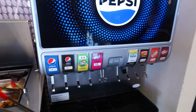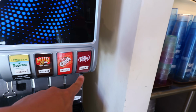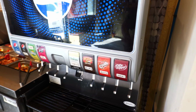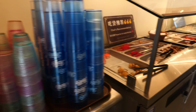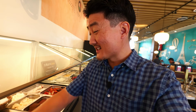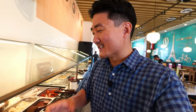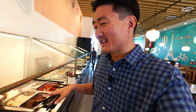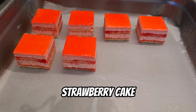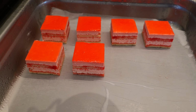Fountain machine where you can have everything from Pepsi all the way to Dr. Pepper. The cups are right over there for the soda fountain. And then here is everything else. I'm gonna do my best to identify everything that's up here. There are no labels, and the owner's English isn't really that good, so he can't really tell me exactly what it is. So these are some puff pastries. Also have some, looks like strawberry cake.